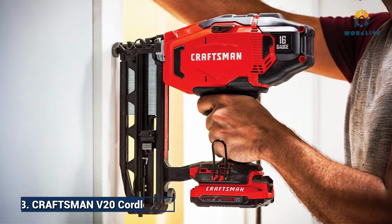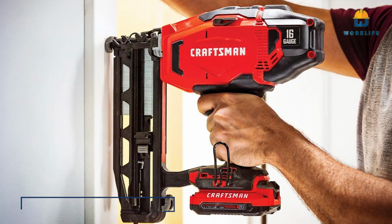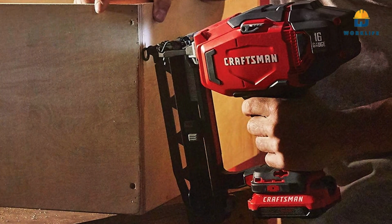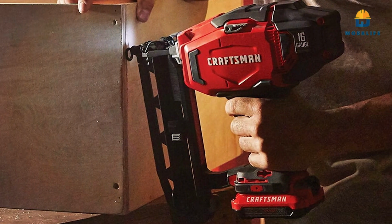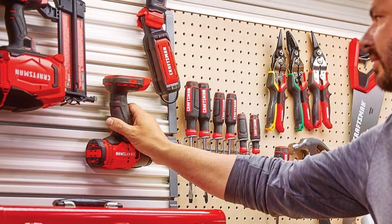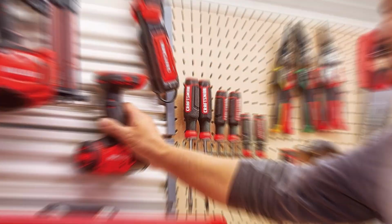Number 3. CRAFTSMAN V20 Cordless Finish Nailer 16-gauge. The CRAFTSMAN V20 Cordless Finish Nailer provides freedom from cords and hoses, giving users the flexibility to work in any environment. Its 16-gauge nails are perfect for applications ranging from trim and baseboards to molding and cabinetry. This cordless nailer is powered by a high-performance motor, optimized for consistent nail placement in different materials.